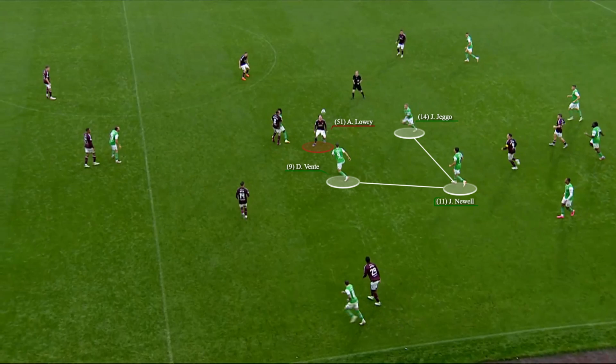Start of the second half, Hibs did tweak things a little bit, dropped Venti back to help out Jeggle and Newell. You can see them getting closer to Lowry here. And Hibs actually started the second half really well.